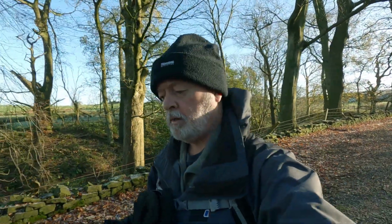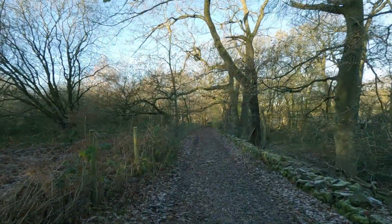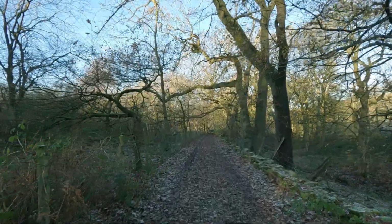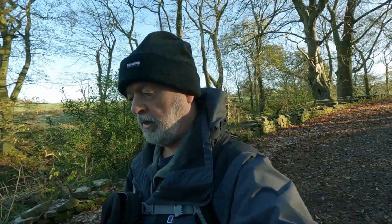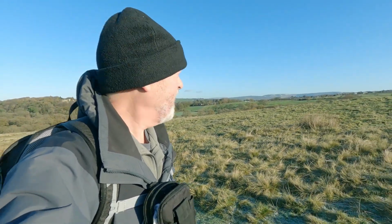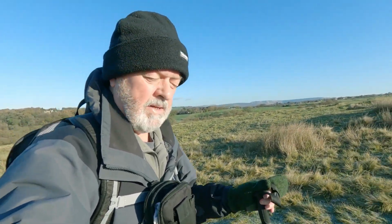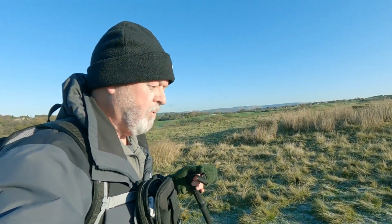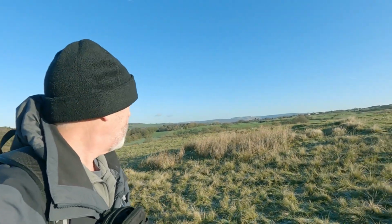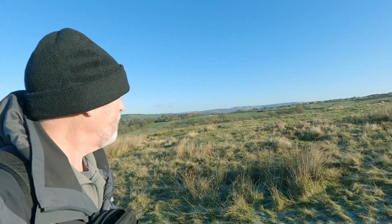Right, just left the reservoirs behind, and we're just heading down now through some woodland to pick up a path to the left, which will take us up across the ridge to Lyme Park Cage. I'll tell you a bit more about that when we get up there. Just ascending back up to the cage now, and over in that direction you can see the last remains of the snow that we had recently, just up on the edge of Kinder Scout and beyond. I'll just get the other camera out and see if I can show you a bit better.